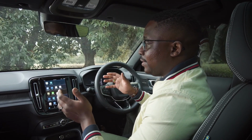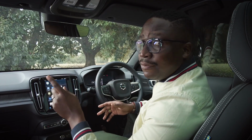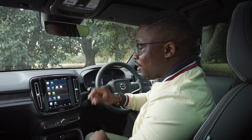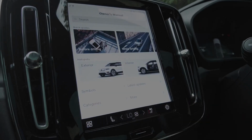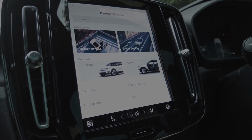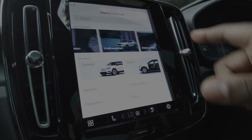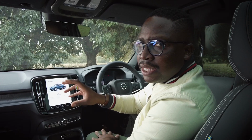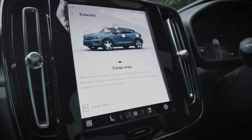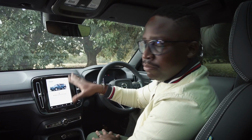With cars being so smart today, us journos often need some time to recalibrate ourselves going from car to car. Thankfully, in the case of the C40, this car does come with a bit of a tutorial. If you press here where it says Owner's Manual, it gives you a range of options before driving, while driving, exterior, interior, and the list goes on. But if I click onto the exterior here, it will tell me key things about the car. For instance, here, it tells me that's a cargo area. Over there, it talks about the windows, the glass, and the mirrors.